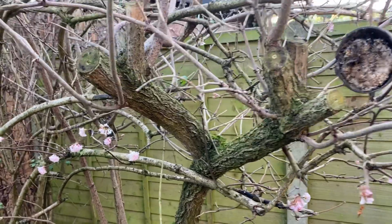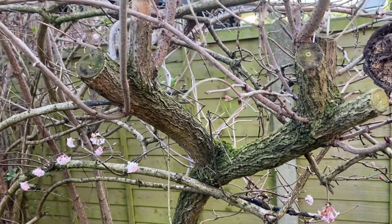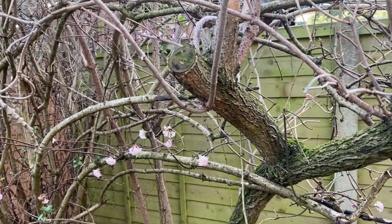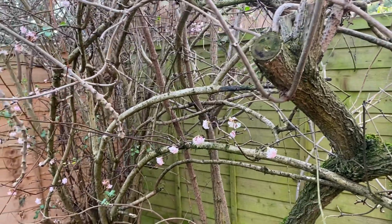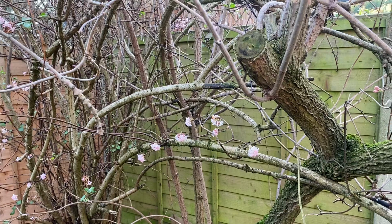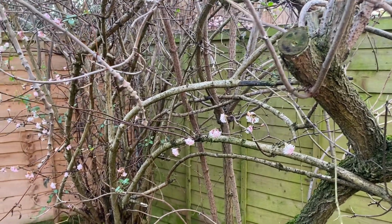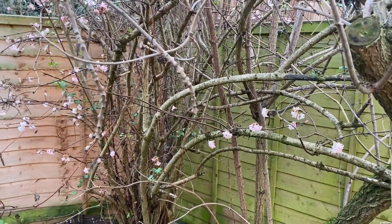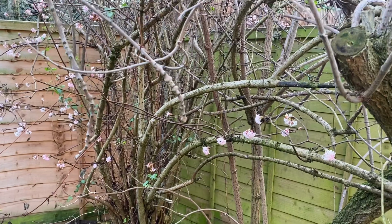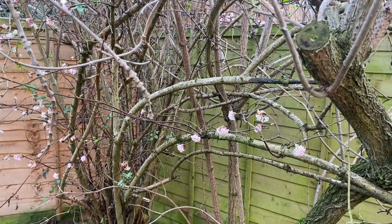And one of the nice things about it is it provides a lot of branches for birds, and I tend to hang coconuts and things like that on here all through the year. This has probably got a 6-foot spread at the moment, maybe more than that actually, so I am going to give it a good haircut. But it really is a lovely plant. Of course, it loses its leaves, so these flowers are all on bare stems, but they really are lovely.